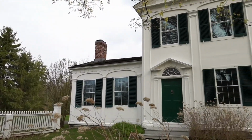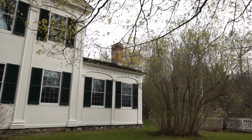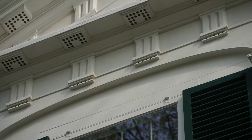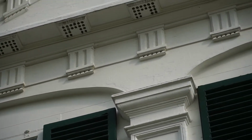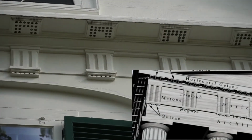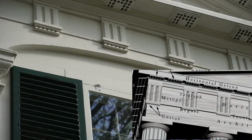own. What makes the architecture at Barnum House neoclassical? The building features flat columns called pilasters and is crowned by a triangle-shaped pediment like a Greek temple. The horizontal feature shown here is called a cornice, and underneath is an entablature. Both are decorated in the Doric order. Those groups of three rectangular features are called triglyphs, and the upper pointed triangles below are called gutta.